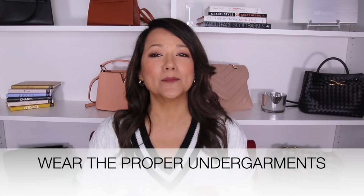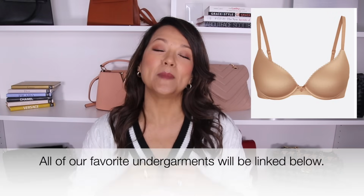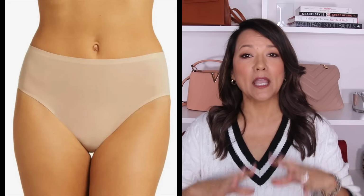When executing a classic outfit, you want to also make sure that you have the proper undergarments. This is so important, ladies, making sure that you are wearing the right fitting size bra, also making sure that you have seamless panties. There's nothing worse than having a beautiful silky blouse and you can see the bra strap, or you can see the indentation of the bra on the back of the shirt, digging into your skin, or you have a beautiful pencil skirt on, yet you can see the outline of the underwear.